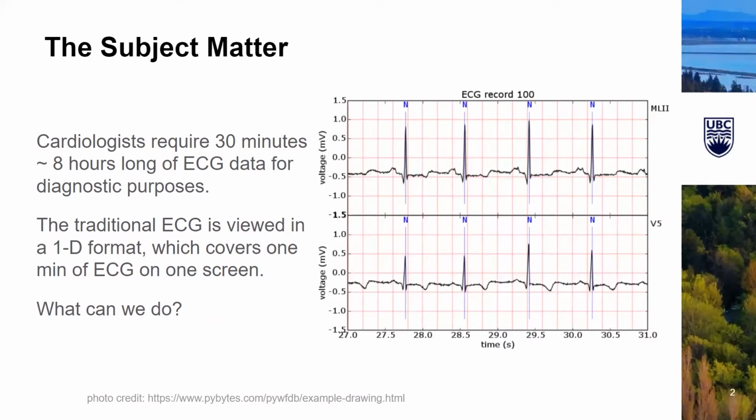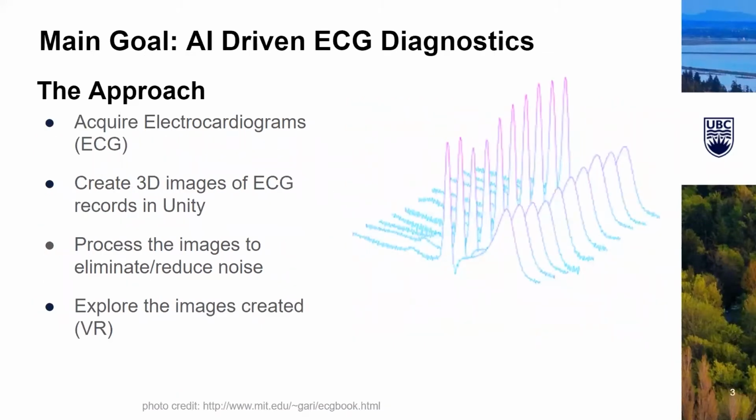All of them need to be regular, and they will be checked by a doctor to make sure they don't have any heart-related disease. Typically, a doctor requires 30 minutes to 8 hours of ECG data for medical diagnostic purposes. The traditional ECG data is built in a 1D format, which can only display 1 minute of ECG on one screen. What can we do to fit 8 hours of ECG on one screen? So we came up with the idea of developing an ECG visualization classification project under VR environments.